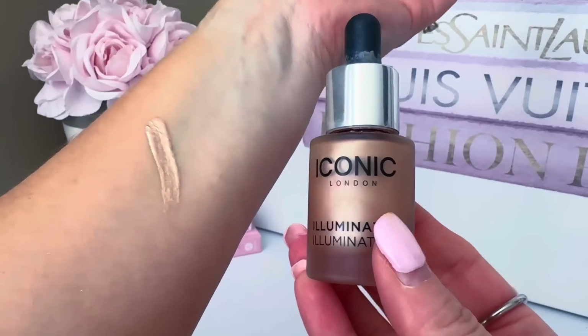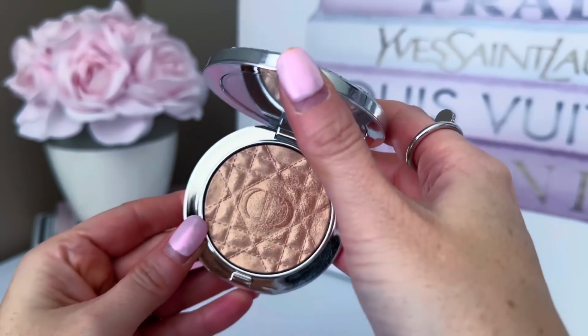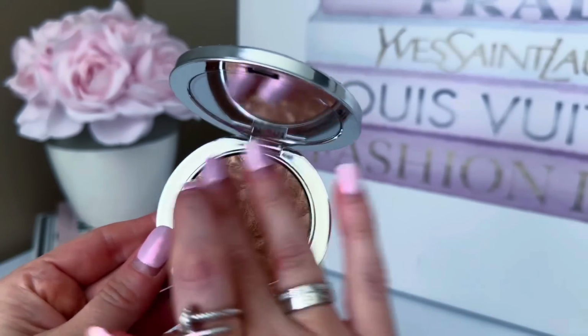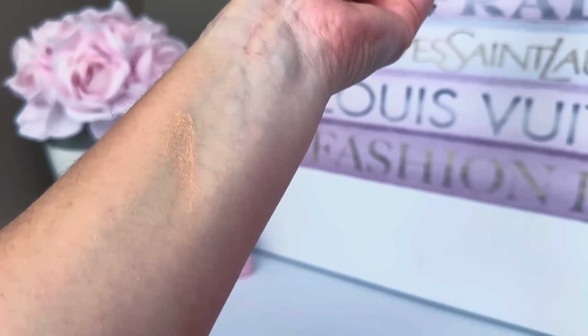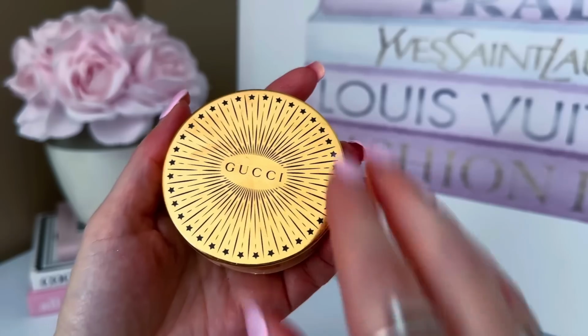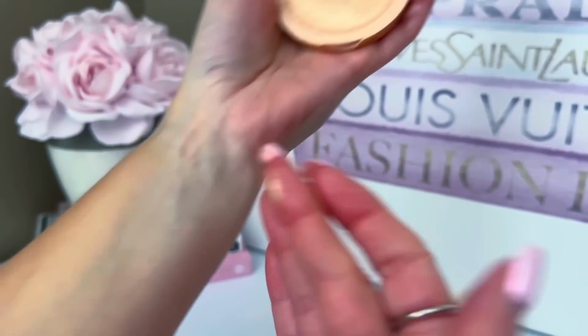So what I'll do is I will start by applying this Iconic London Illuminator, and I apply it to my cheekbones, and this is really, really beautiful. You can just use this. You don't have to use a powder too, but I just like that extra glow. So I'll start with this, and then I'll use one of these two highlighters. This one is the Dior Forever Nude Halo. The packaging is really beautiful, and you can see it is just so, so lovely. But then I also like this one. This is the Gucci highlighter as well. This is kind of more of a jelly consistency, and this is the one that I'm wearing on my cheeks today.